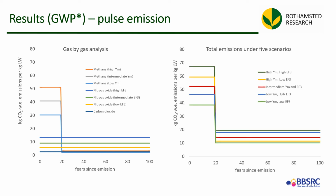When we combine the gases together to get a total footprint, we can see again that in the first 20 years the footprint is quite a bit higher. This is due to the short-lived impact of methane, and once methane breaks down, we can see the total carbon footprint drops, but this is driven largely by carbon dioxide and nitrous oxide from years 20 to 100.